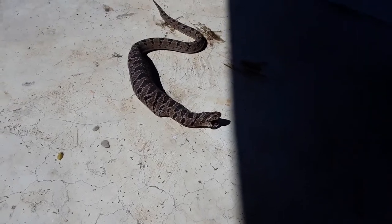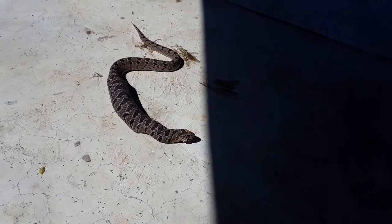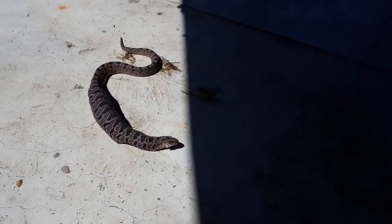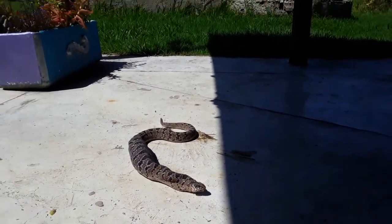Now what do we do with him? We have to make sure he is away from the house here where he might become a danger. Well, that's it. One frog for breakfast.